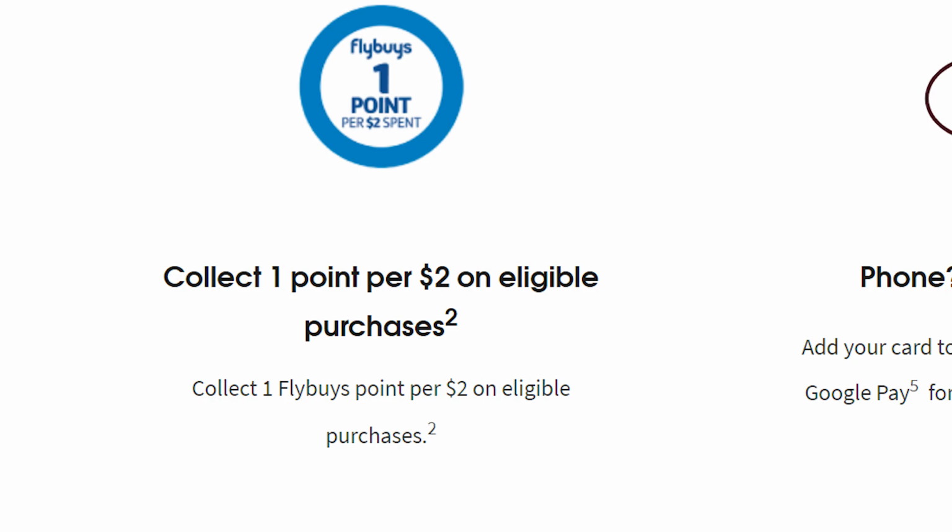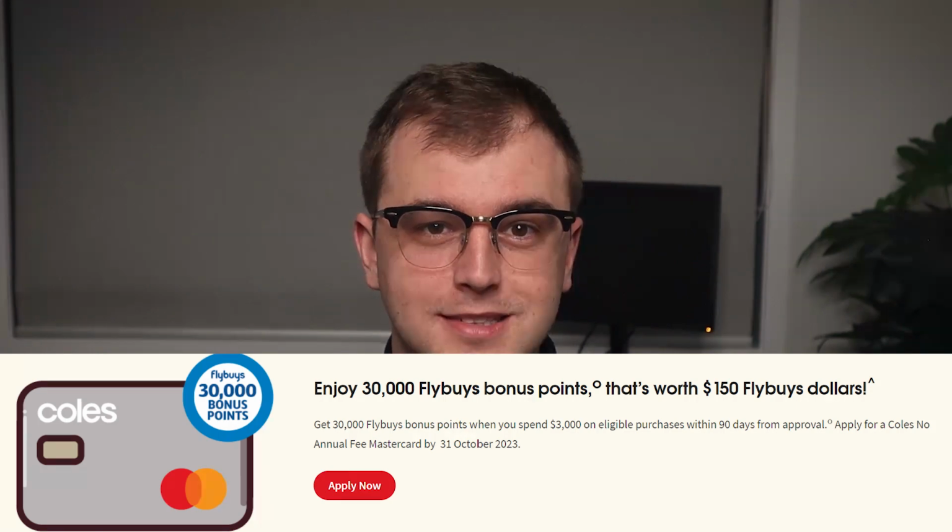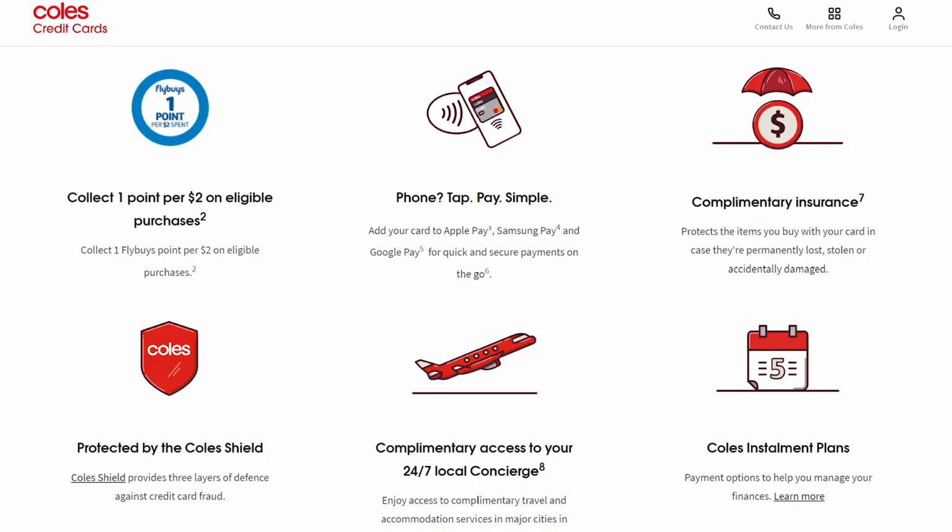For every dollar you spend, you'll get half a flybuys point. Now this isn't great, but for a card with no annual fee, this is just an added bonus. When you sign up for the card, they'll also hook you up with 30,000 flybuys points, which has a value of around $150. Not bad for a free card. So if you're looking for low fees, a reward system, or a short-term balance transfer with no interest, this is a great card to consider.